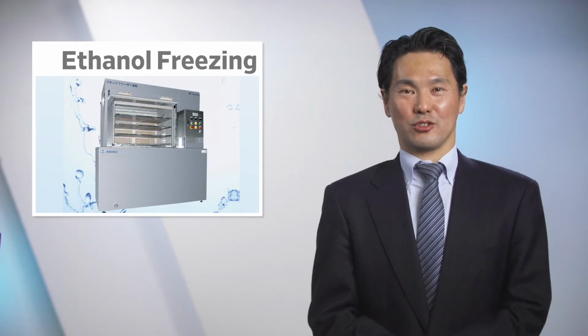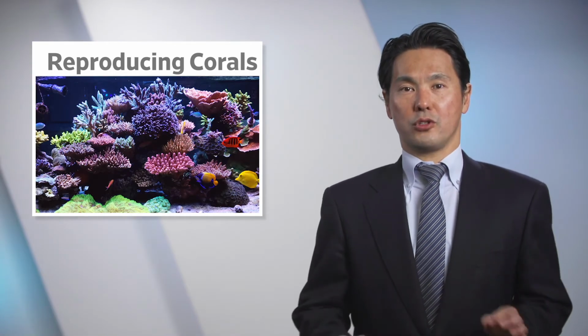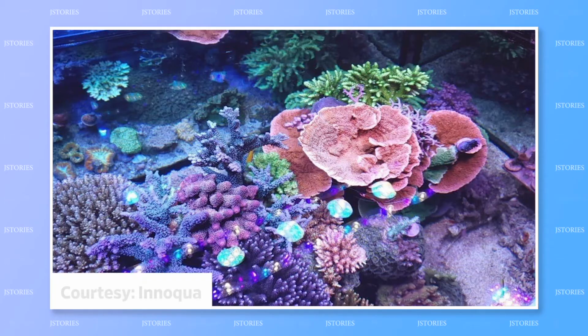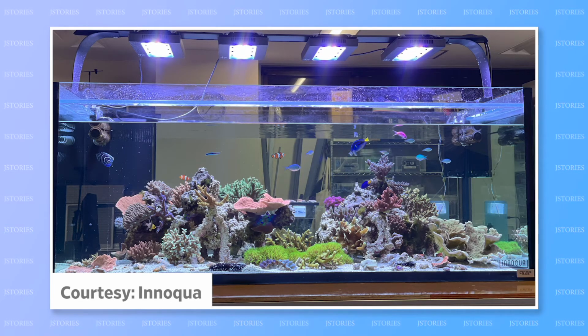Finally, a technology to save coral reefs across the world that are in danger due to rising temperatures. Breeding corals in an artificial environment used to be considered impossible because of their delicate nature. But one company offering the creation of an artificial ecosystem has successfully confirmed eggs or signs of spawning among corals in its aquarium. That means coral reproduction could now take place in an artificially controlled environment, even without seawater.